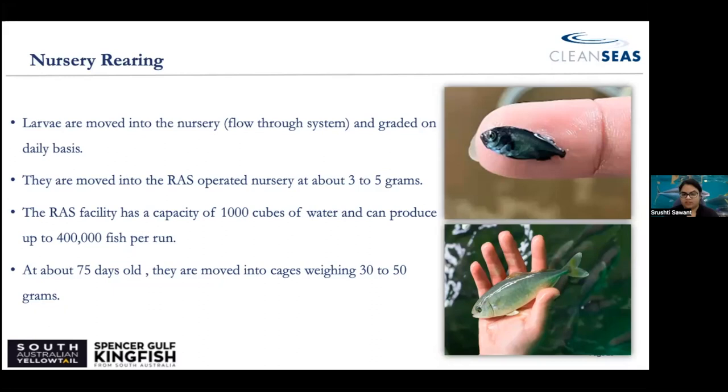And once they reach up to this size, we have a wacky grader, which we grade them through. And then we send them to what we call our top site, which is our RAS facility. It has a capacity of about 1,000 cubes of water, and it can produce up to 400,000 fish per run. So we have 3 systems, out of which one system is 500, the other two are 250 and 250. In the first system we have 4 tanks, which provide up to 50,000 fish per tank, which is quite a decent density to push through. And when they are 75 days old, they are anywhere between 30 to 50 grams in weight. Then we send them from our RAS hatchery to the sea cages.